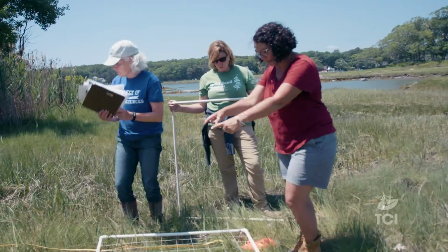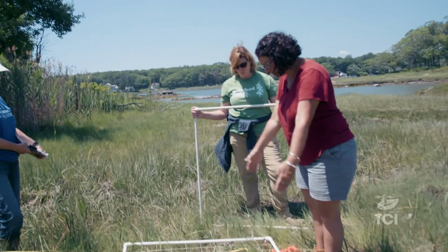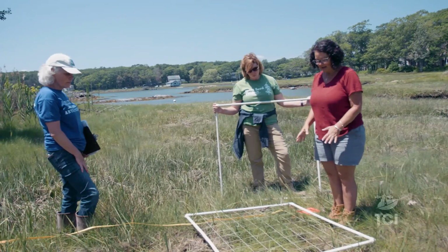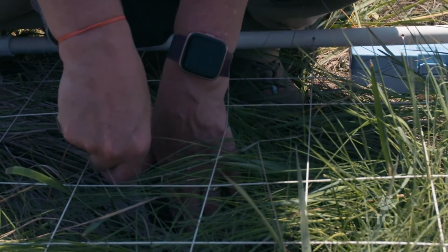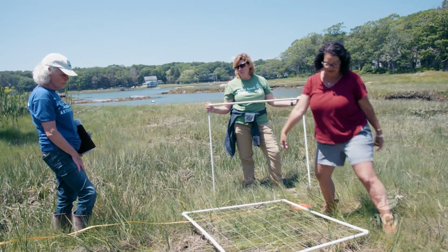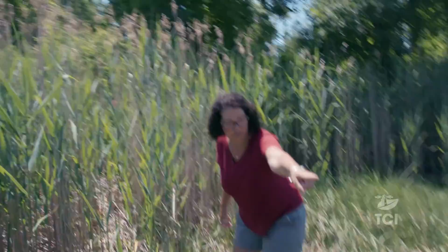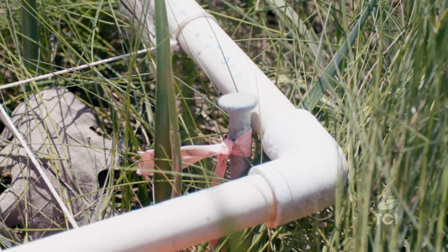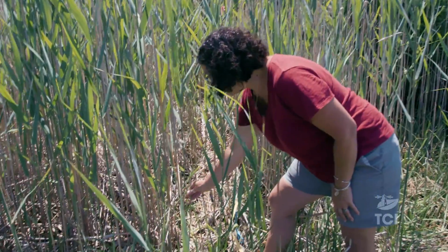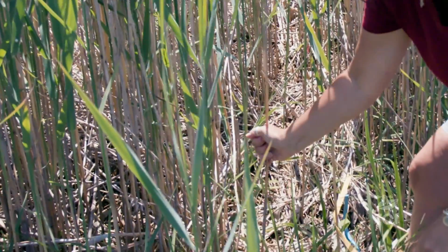So we have a meter by meter square here, which is called a quadrat. And here, we are outside of the Phragmites patch, and what we're looking at is biodiversity of native grasses in this particular plot. You go in 5 meters to the edge, and then when you come in 5 meters, you have a rebar that matches up with the bottom right corner. What students do is they count the number of live shoots, which are the green ones, and the dead shoots.